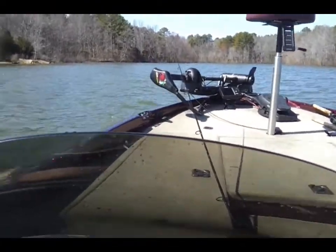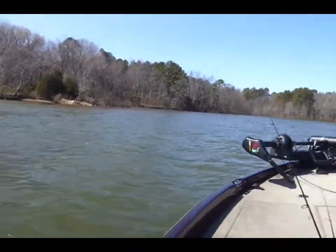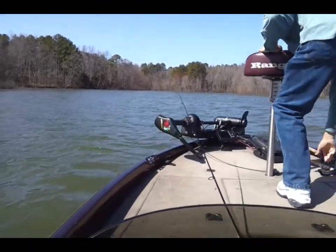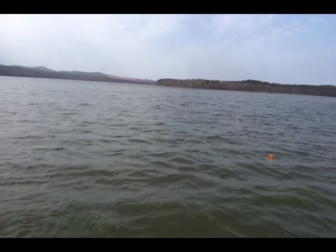It's like a bridge. We're gonna catch a few fish in here. Alright. Do we have sound? Yes, we have sound.